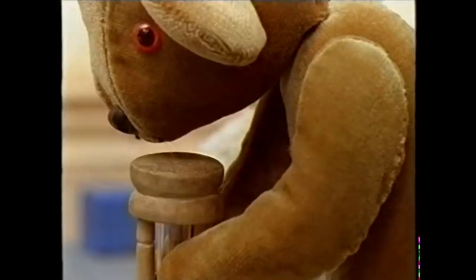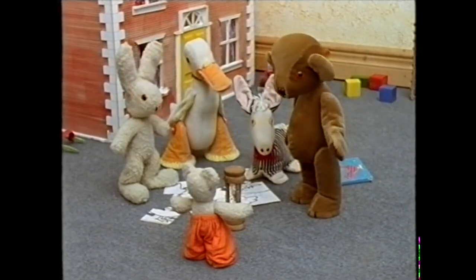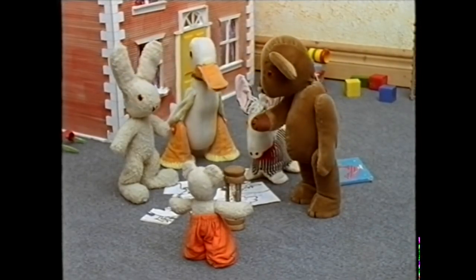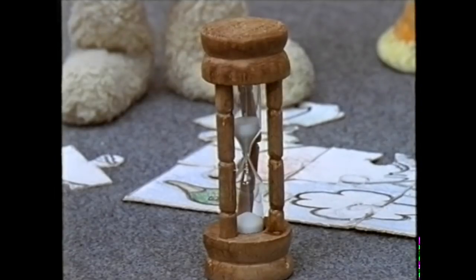Carefully, he turned the object upside down. The toys watched as a trickle of sand began to pour through a little hole from one glass bubble to the other. "It's called an egg timer," announced Bramble. "The sand takes exactly 4 minutes to go from one end to the other, and that's how long it takes to boil an egg. So if you watch the sand, you know when the egg is ready."